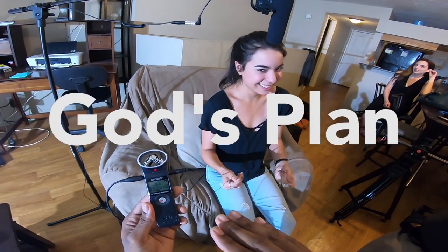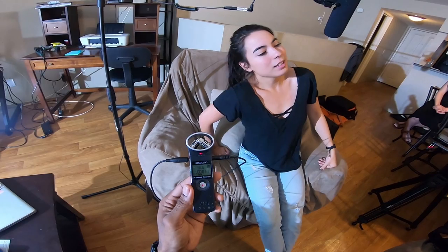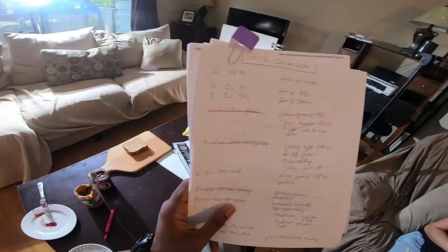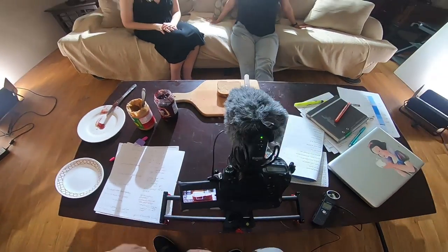Trail off where you're like, God's Plan, God's Plan. God's Plan. We just did wild audio while she puts the sandwich together, and I will add it later. Funny. Shot's a little too tight, so we're gonna swap lenses and do a 20.